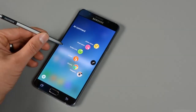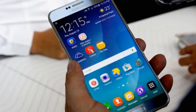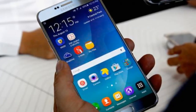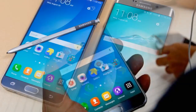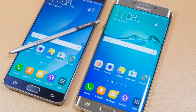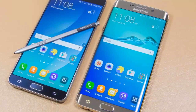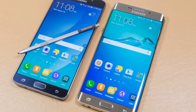We specifically liked the features such as the screen off memo function that allows scribbling on the screen even in standby. The stylus now also makes it easier to create GIFs. The Galaxy Note 7, with its curved screen, looks very similar to the Samsung Galaxy S7 Edge from front. However, thanks to the bigger screen and overall rectangular shape, the Note 7 is easily recognizable.